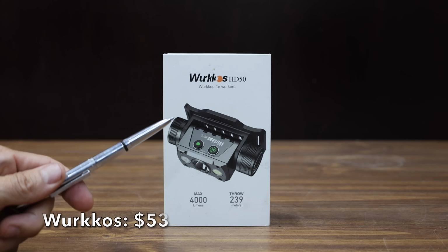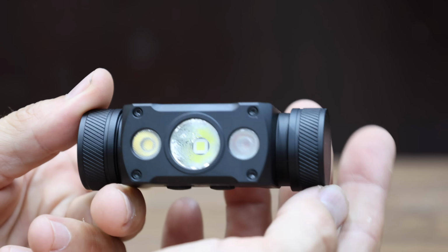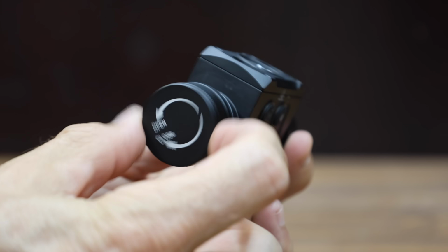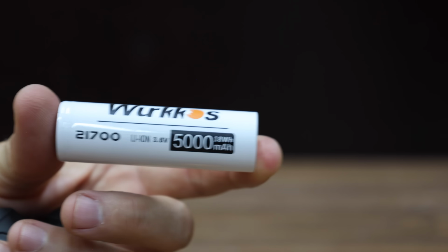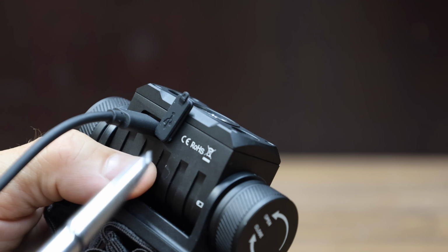At a price of $53, is this Wurkkos brand. It's supposed to deliver 4,000 lumen. It's supposed to illuminate objects up to 785 feet away. The previous headlamps have 18650s, this one has a 21700. The battery is rated for 5,000 milliamp hours. The main body of the flashlight does have a charging port.